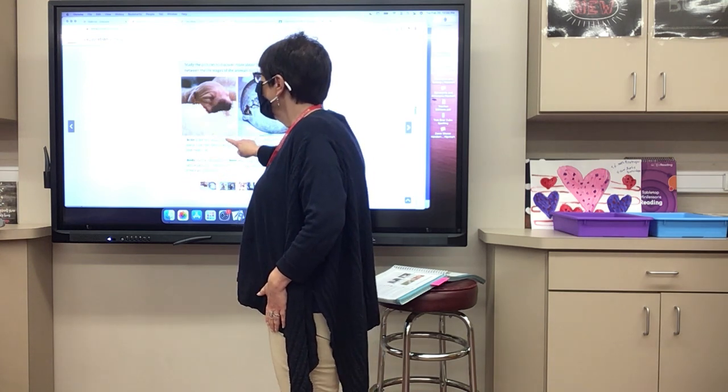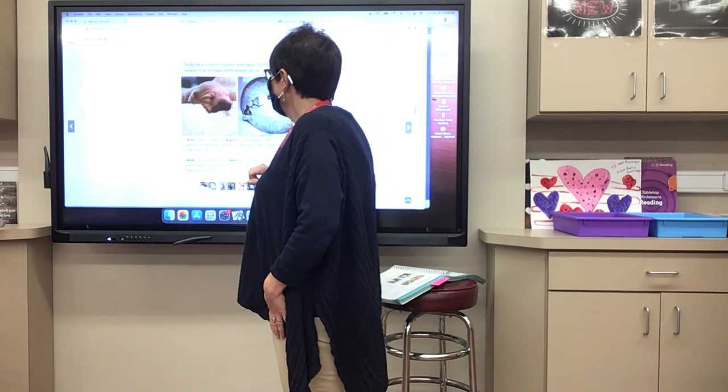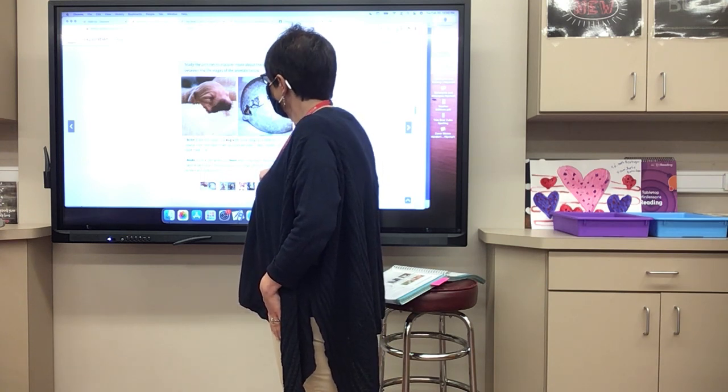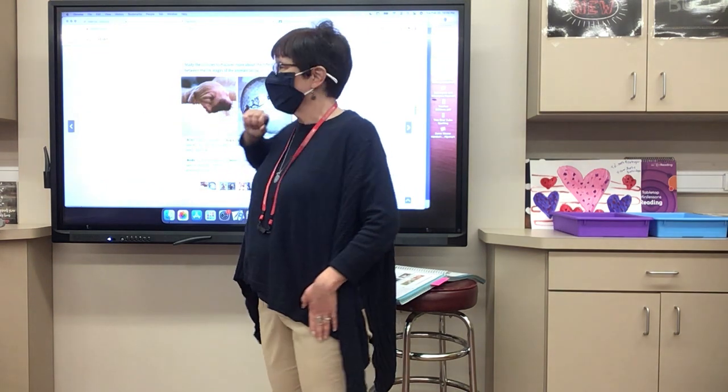Birth is the first stage of a dog's life cycle. Dogs give birth to live young. Like most mammals, puppies depend on their mothers to feed them milk. And there is a puppy when it's first born.